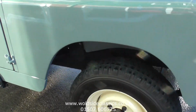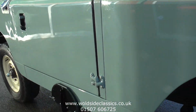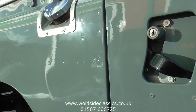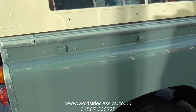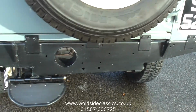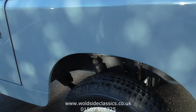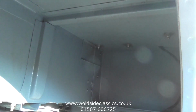Coming down the offside now, you see the wheels all in great condition, these radial tyres. Paintwork probably better than when it was new. Side steps, there's a rear step also. Just in lovely condition all round. Nice detail under the wheel arches. It is as new underneath as it is on top.